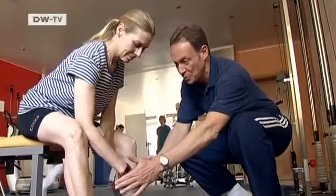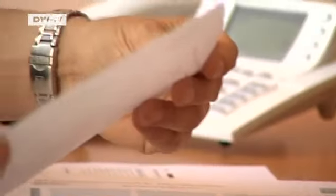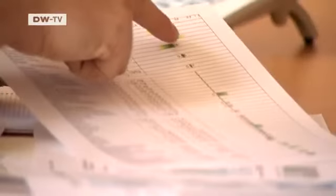Siebenhünen often turns his clients' lifestyles on their heads. He also has a degree in physical education and offers them nutritional advice. Losing weight is an important incentive for many clients, and it doesn't take long before most see the first improvements.